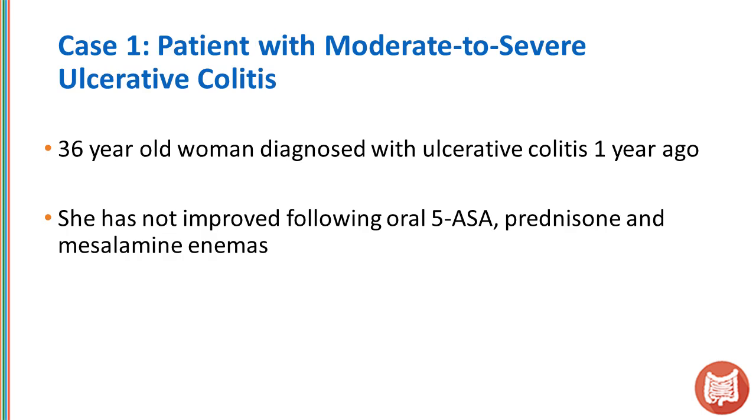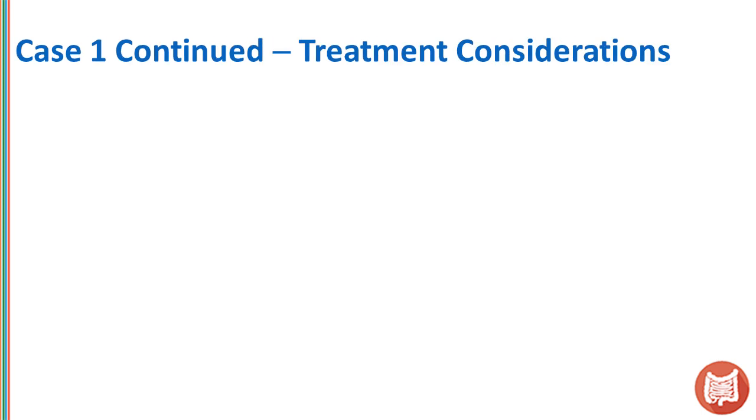Let's take a case example. A patient with moderate to severe ulcerative colitis, a 36-year-old woman diagnosed approximately 1 year ago. She is not improved following oral 5-ASA, prednisone, and mesalamine enemas. So, Russ, what would be our considerations in treating a patient like this?